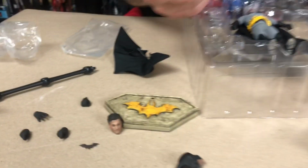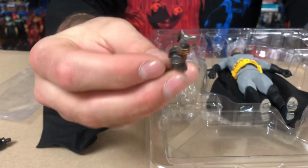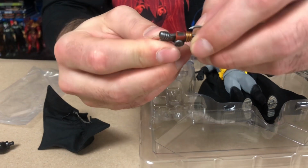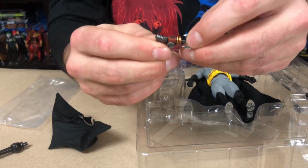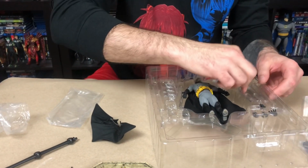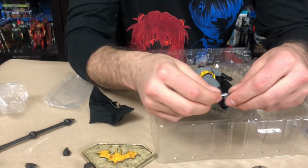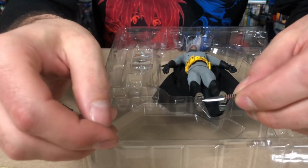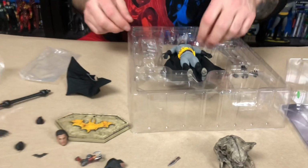Look at this sweet steampunk grapple gun right there. How cool is that? I don't know if, oh yeah, it does come out. Very cool. We got these cool little daggers over here. Let's see if I can get one of these out. It's very cool. That is just sweet. We got 4 of them.